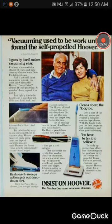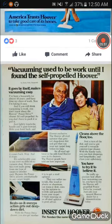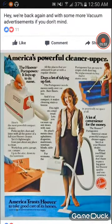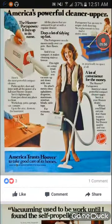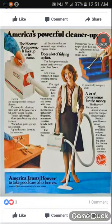The slogan is "System Hoover, the number one name in vacuum cleaners." Yeah, it used to be number one. Oh, there's the other slogan: "America trusts Hoover to take good care of its homes." Used to.